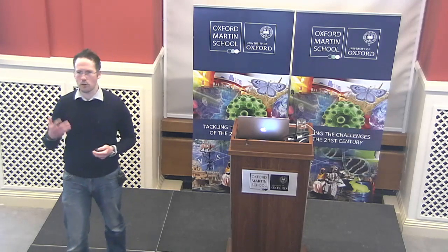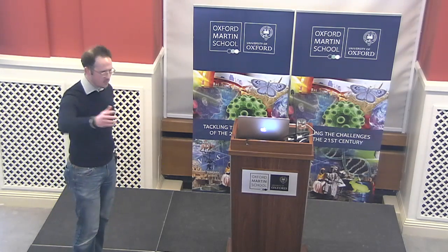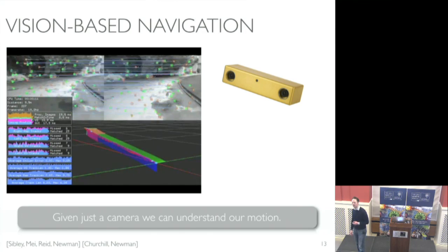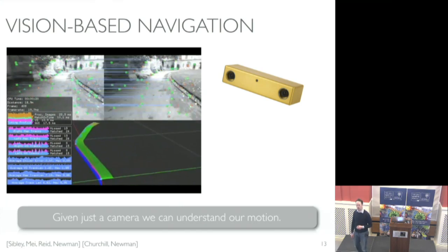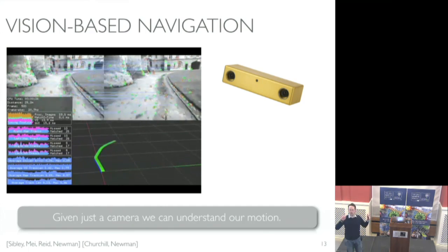So think about mapping or low-cost sensing. What does the world look like? Here's a bit of substrate, a thing that underlies a lot of our tech. What you see on the right, this gold brick, is an off-the-shelf component. It's basically two cameras, called a stereo camera pair. And what you see on the left at the top are the two frames, the two views that each individual camera has. Each camera sees one of those pictures.